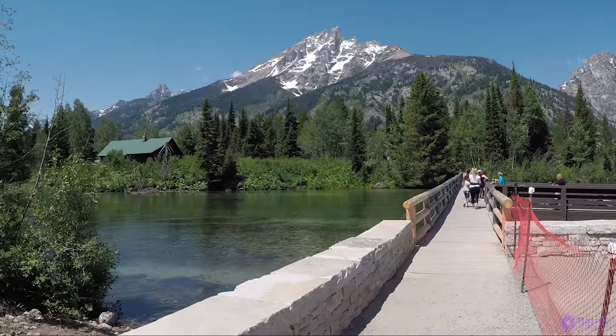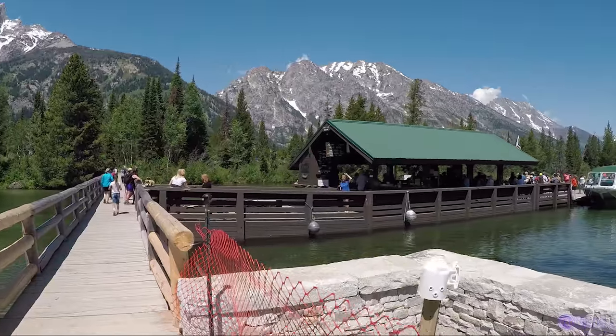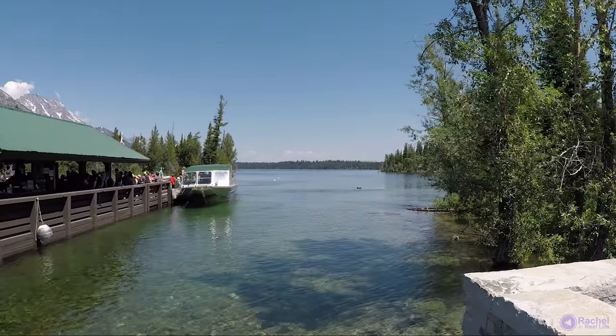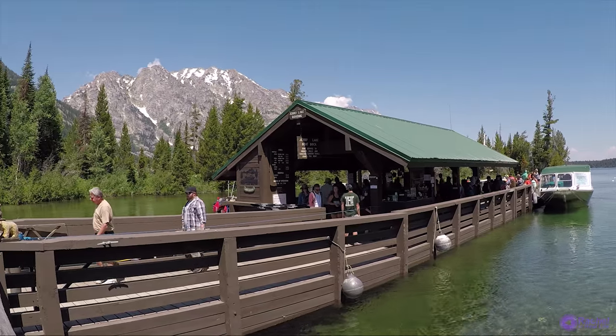Start of the Hidden Falls hike, and this is the boat launch if you want to take the boat across, which will shave off like 2 miles, I think, but I'm not gonna do that.